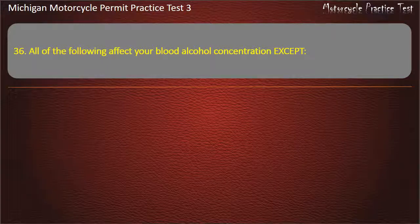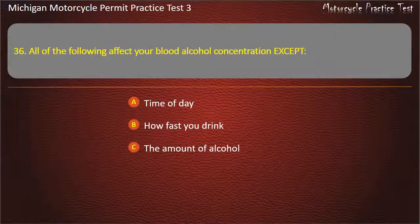Question 36. All of the following affect your blood alcohol concentration except time of day, how fast you drink, the amount of alcohol, your weight. Answer. Time of day.